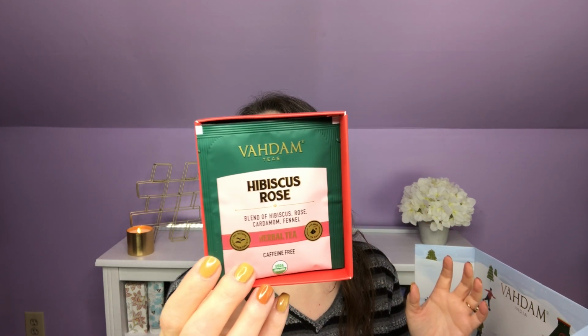Number 5, we have hibiscus rose. Doesn't that sound pretty? It's a blend of hibiscus, rose, cardamom, which is one of my own personal favorite spices, and fennel. And that one is caffeine free also. I love this, it is so easy. This is like cheating doing an Advent.